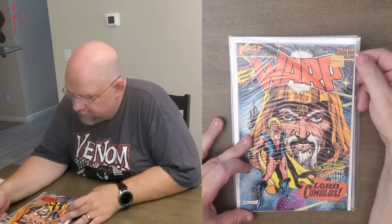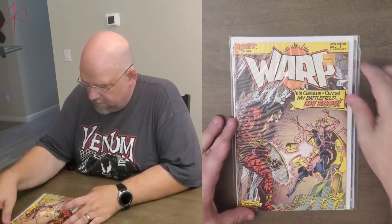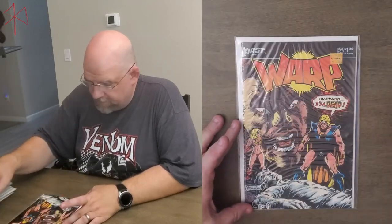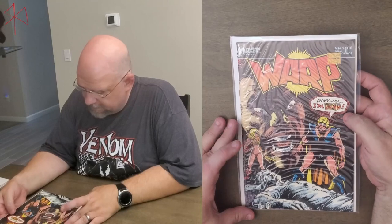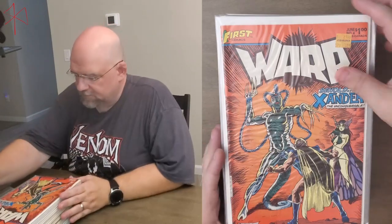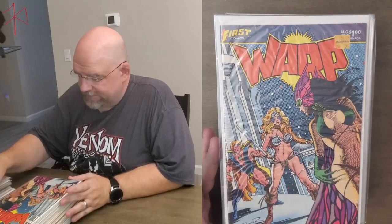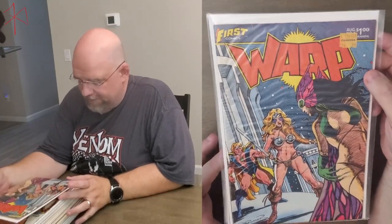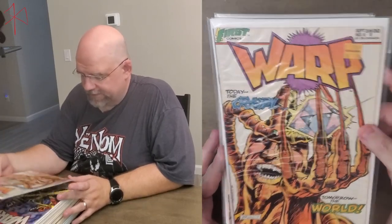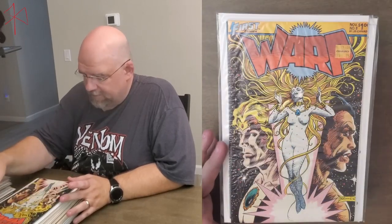Warp from First Comics, issue number 1 with a sticker. Number 2 with a sticker. 3 with a sticker. OMG, I'm dead. Number 4 with a sticker. Number 5 with a sticker. Come on, man. Number 6 with a sticker. Number 7 with a sticker. Number 8 with a sticker.